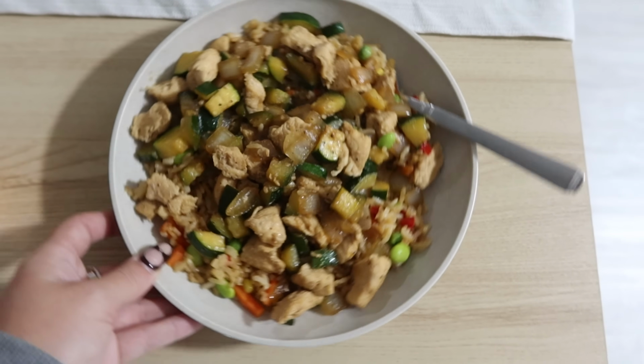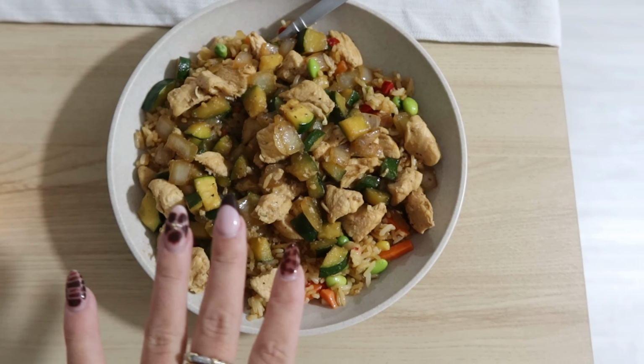I don't know why I can't find it in a bottle pre-made this good. I don't know what they used to make it, so I literally got the to-go packs, and we're gonna put that over top. And look at that. Obviously nowhere near as good as hibachi.